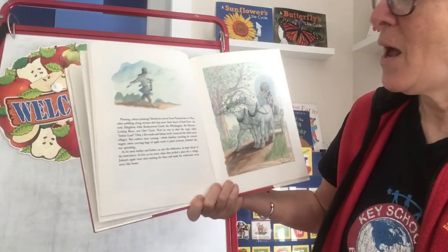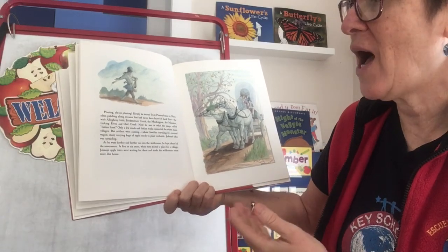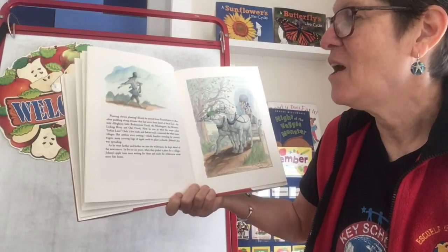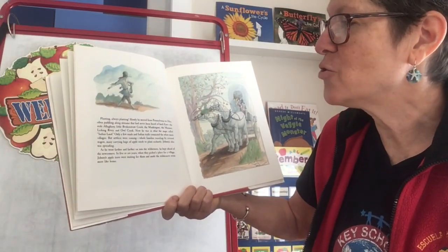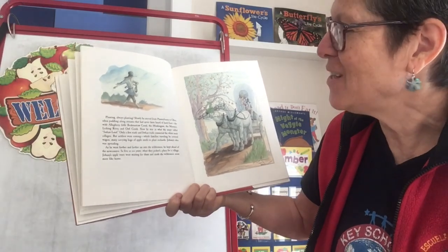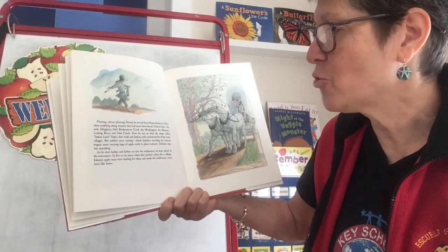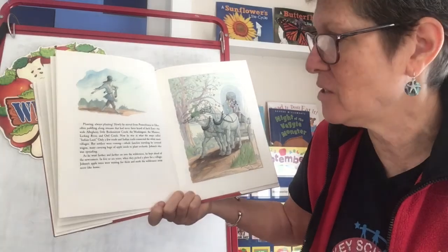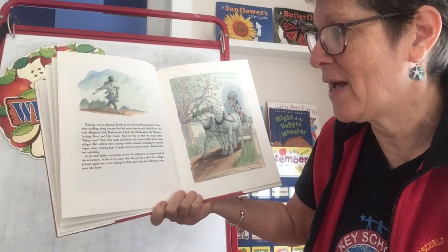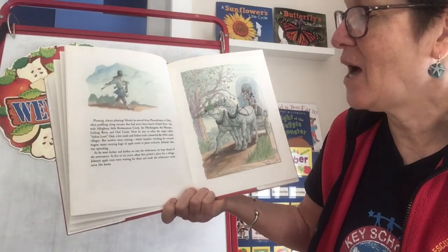Planting, always planting. Slowly he moved from Pennsylvania to Ohio, often paddling along streams that had never been heard of back east. The wide Allegheny, Little Broken Straw Creek, the Muskingum, the Maumee, Licking River, and Owl Creek. Now that he was in what the maps called Indian land, only a few roads and Indian trails connected the white man's villages. But settlers were coming, whole families traveling by covered wagon, many carrying bags of apple seeds to plant orchards. Johnny's idea was spreading.